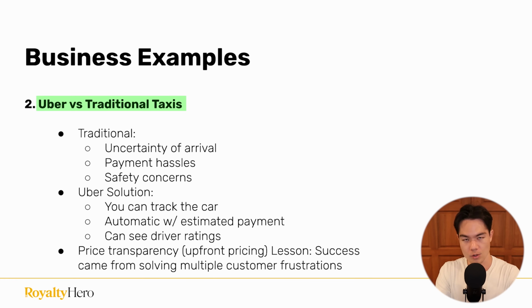Another example is Uber versus taxis. Obviously with taxis, you're not certain if they're gonna arrive. There's payment hassles, also safety concerns. With Uber, you can track the car, right? You can automatically pay with the app. You can also see driver ratings, so a lot of safety aspects as well. So basically, a lot of business is identifying problems and seeing how you can solve them.